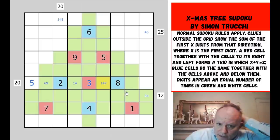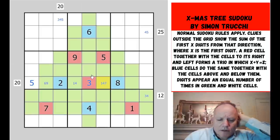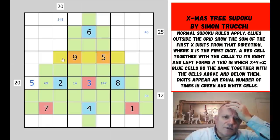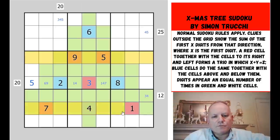Now, where do we go next? I don't think there's any negative constraints. We can't use those. Okay, I guess I've been putting it off a bit. Let's have a look at these rows and columns with two clues in. Two clues pointing the same way. So I mean this row, and this column. Let's have a look. Okay, just take them in order.